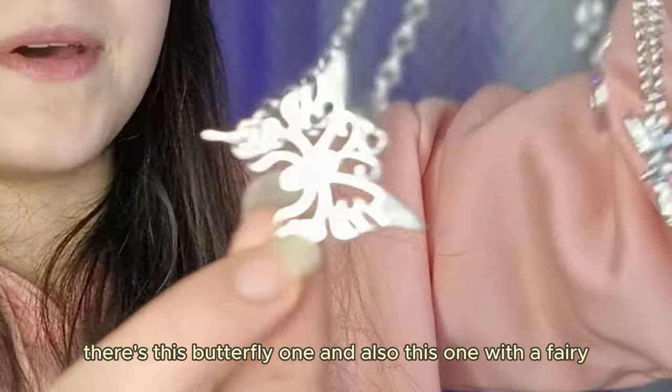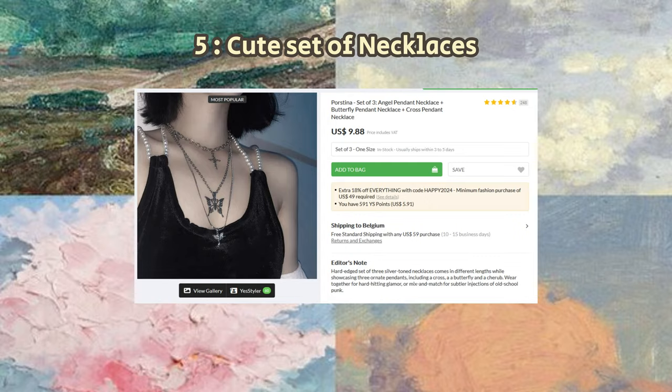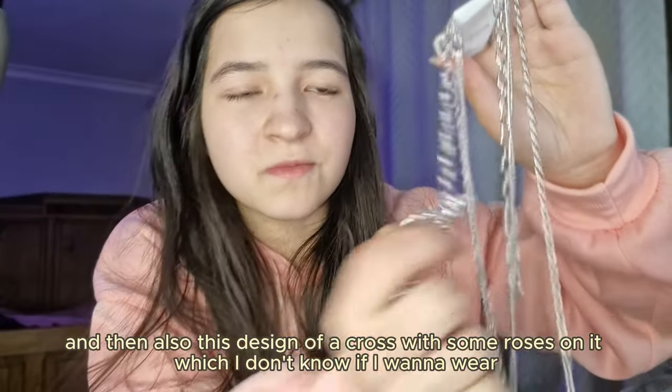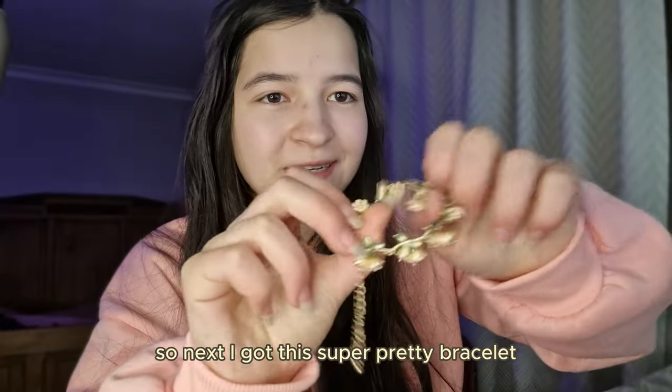Okay, so next up I also got these necklaces. There's this butterfly one and also this one with a fairy. And then also this design of a cross with some roses on it, which I don't know if I want to wear. So next up I got this super pretty bracelet.